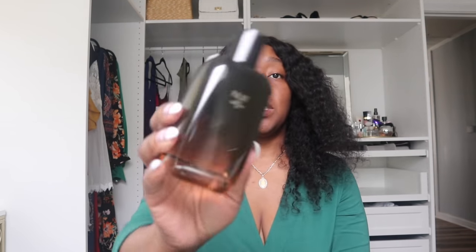It says Newt Zara Dress Time 03. I want you guys to comment, let me know if you guys ever heard of this bottle or if you guys ever purchased it yourself. But this is how the bottle looks.